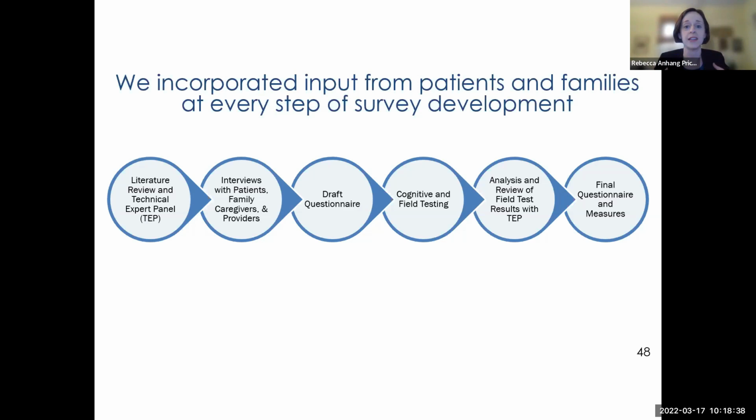So the care they were receiving, the care they were delivering respectively, and which aspects of that care would be most important to assess on a survey for the purpose of improving care and understanding how care was going from the perspective of patients and families.